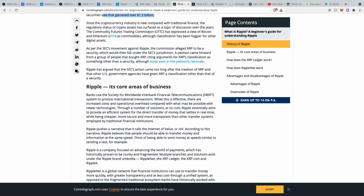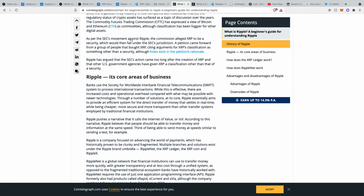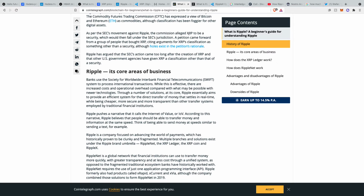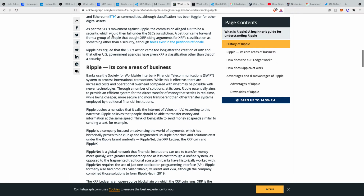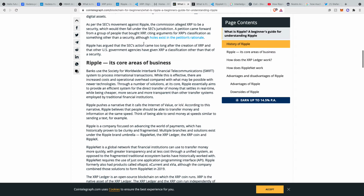The CFTC, or the Commodity Futures Trading Commission, has expressed a view of Bitcoin and Ethereum as commodities, although classification has been foggier for other digital assets. As per the SEC's action against Ripple, the commission alleged XRP to be a security, which would then fall under the SEC's jurisdiction, and a petition came forward from a group of people that bought XRP, citing arguments for XRP's classification as something other than a security.